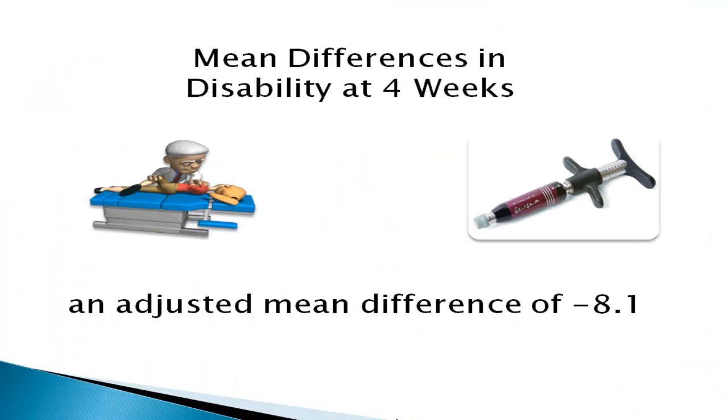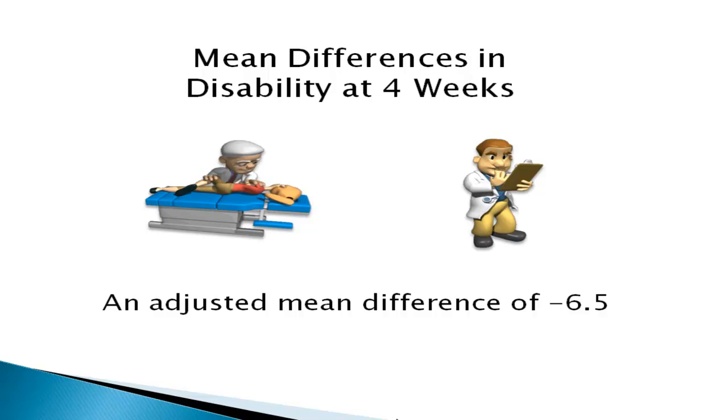So what are the comparisons between groups in this study? The mean differences at 4 weeks showed significantly reduced disability for standard manipulation versus activator with an adjusted mean difference of 8.1. Comparison of traditional manipulation to usual medical care showed a similar result with a change of 6.5 at 4 weeks.